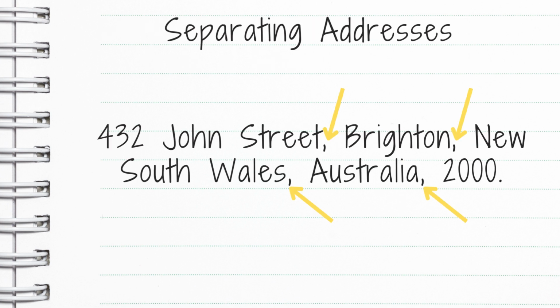Separating addresses. 432 John Street, Brighton, New South Wales, Australia, 2000. So we've got the street, which is John Street. Then we've got Brighton, which is our suburb. Then New South Wales, which is the state. Australia, the country. And 2000 is the postal code or the zip code.